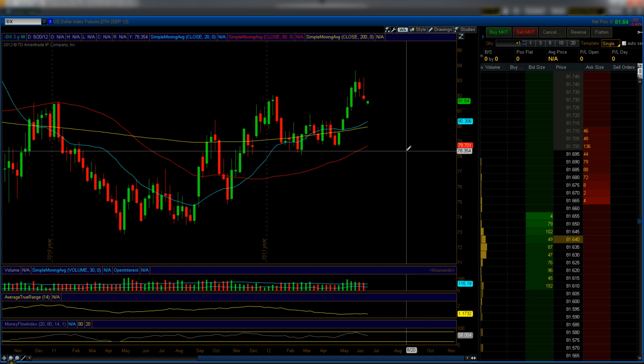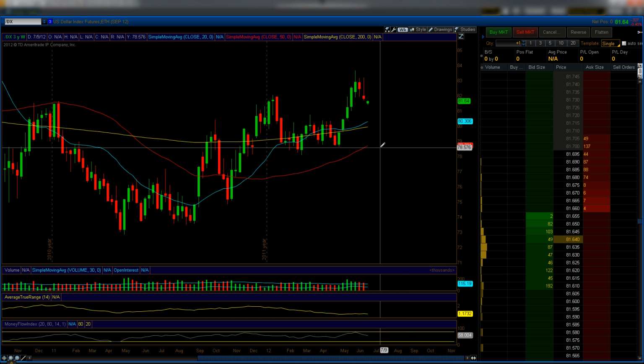So you just want to keep your eye on that, and I just want to make mention that the higher time frame will trump the lower time frame. So the weekly will trump the daily, will trump the hourly. I don't really like to look at the hourly, but the hourly would trump the half hour, and the half hour will trump the 10 minute, of course. So if you have a 10-minute chart that's bullish and the hourly that's bearish, then there's a possibility that the 10-minute chart may fail.